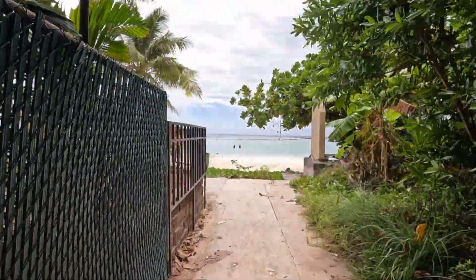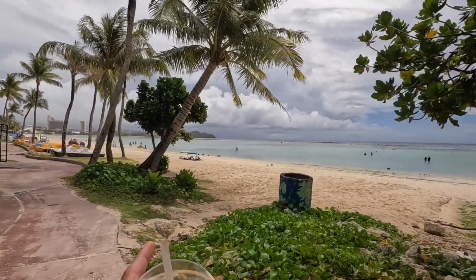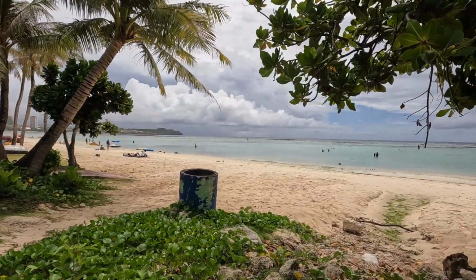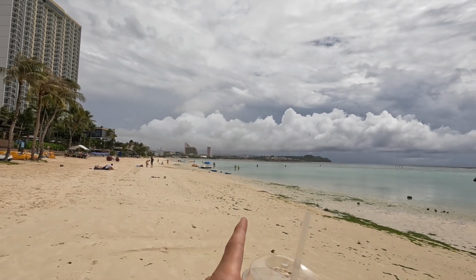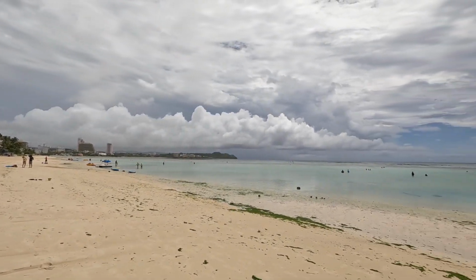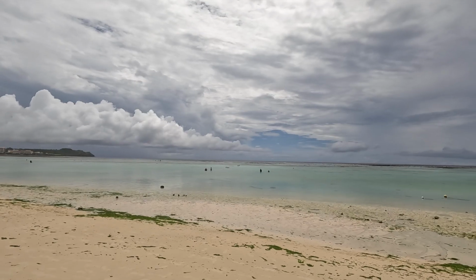Oh wow. See, this is why I wanted to come to the beach, to show you guys the weather and to show you the extreme low tide today. Wow, you guys can see there are a lot of dark clouds out there. Seems to be some sort of depression out in the area, rainstorms and stuff.